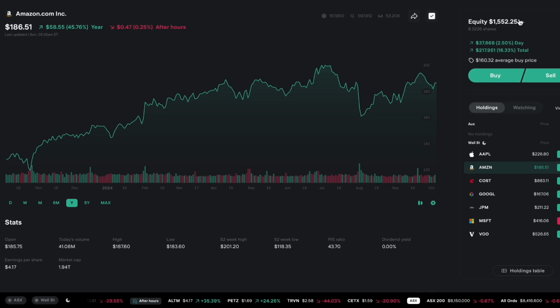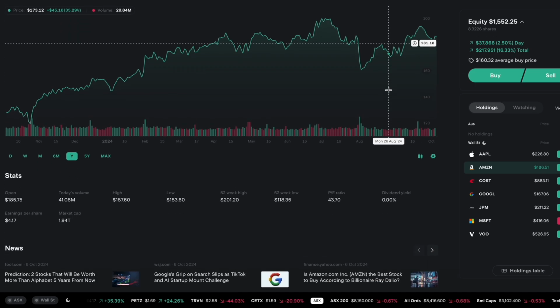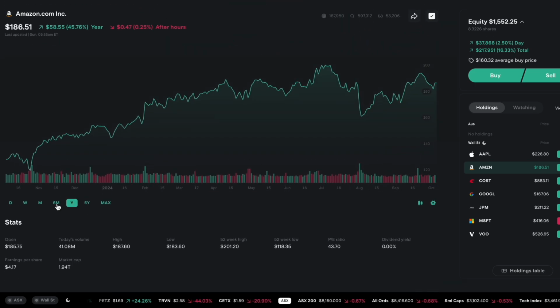Amazon is another position of mine that I added to recently this year, and it's up around 16.3% or $217, which is actually quite good, considering I haven't had it for long. It is a position I'm potentially looking at increasing.